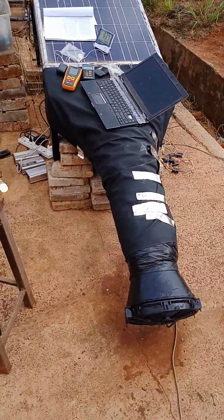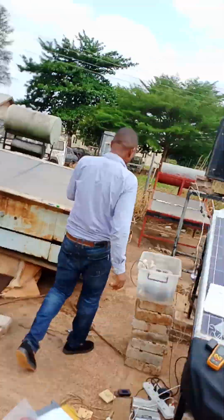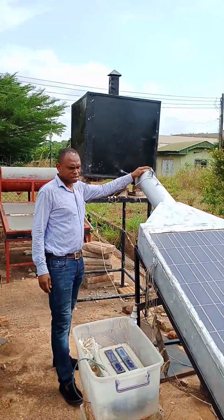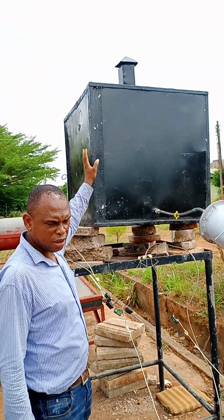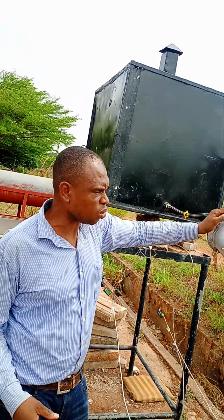Here the airflow goes into the system and comes out as hot air. That's the thermal heat gain. It comes out as hot air, which can be used for drying of some agricultural produce, tomatoes, leaves, and so on.